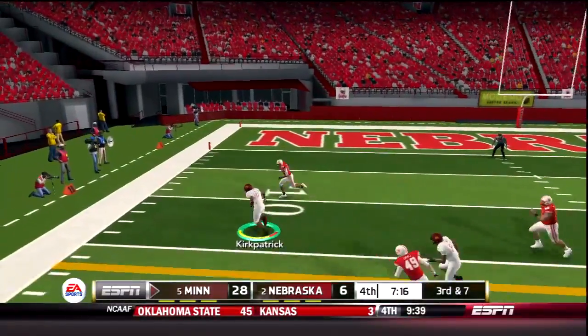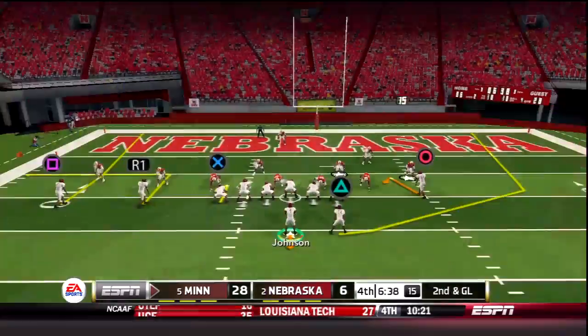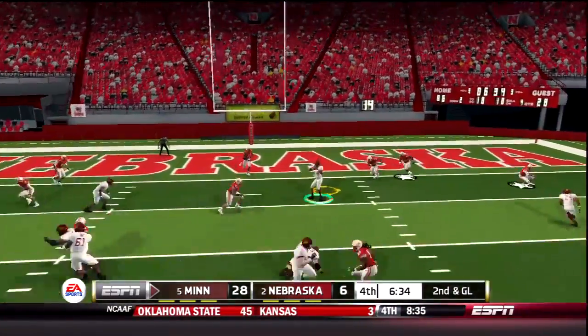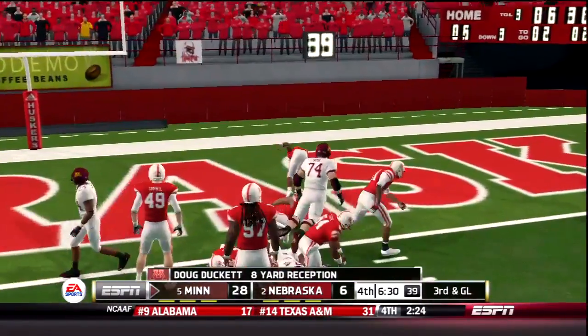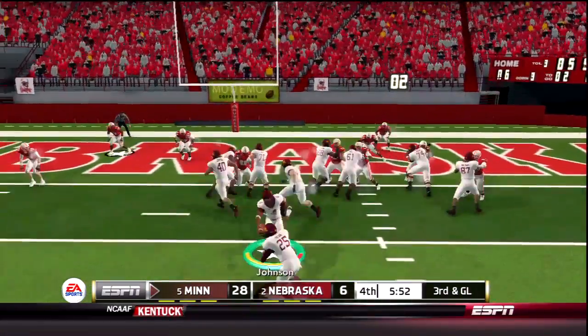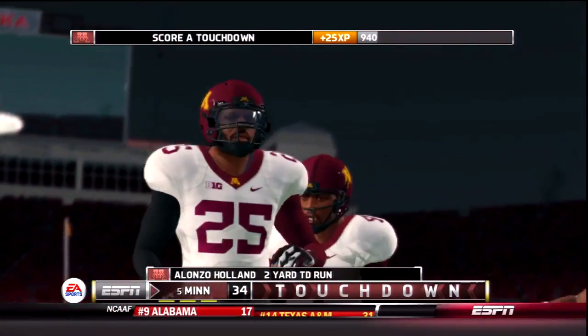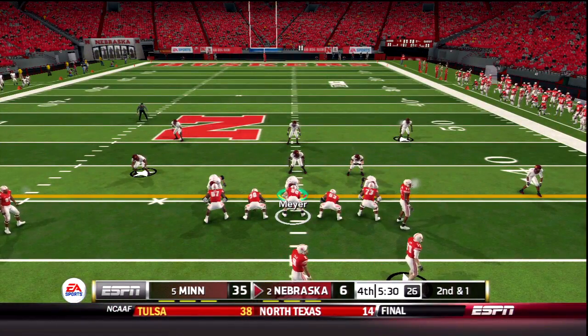Big blitz, but Johnson finds Kirkpatrick for a 3rd down conversion, and this drive will continue. 3 wide on 2nd and goal. Johnson, quick underneath, caught by Doug Duckett, and he's tackled near the 1 or 2 yard line. 3rd down and goal in the I formation. It's Alonzo Holland into the end zone. Touchdown Gophers. This has become a blowout, 35-6.